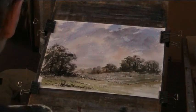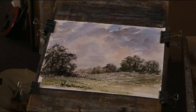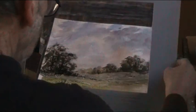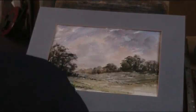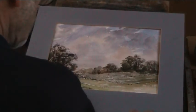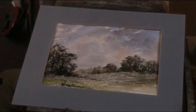So this is more a tutorial in painting countryside with trees. Like the mount. Let's take that off. There. And that one there. And there. There we have a little landscape. Let's move those up there. Okay, well there we are.